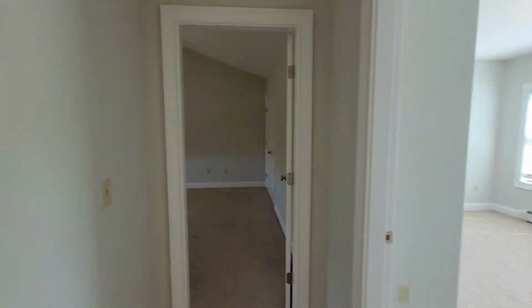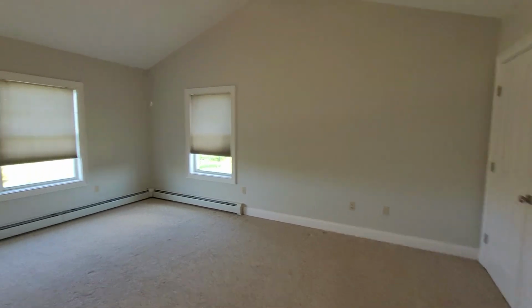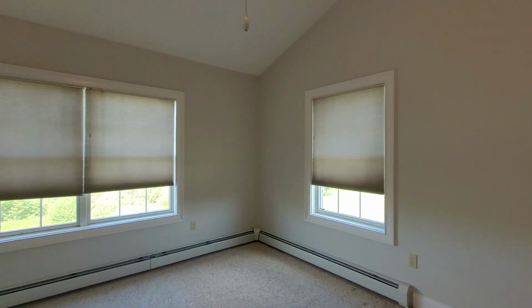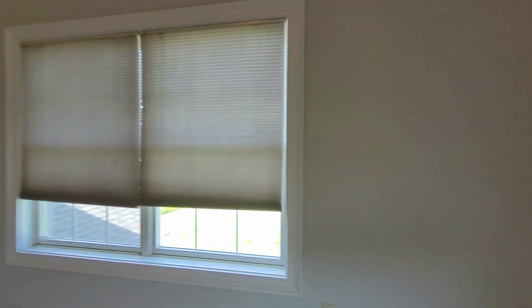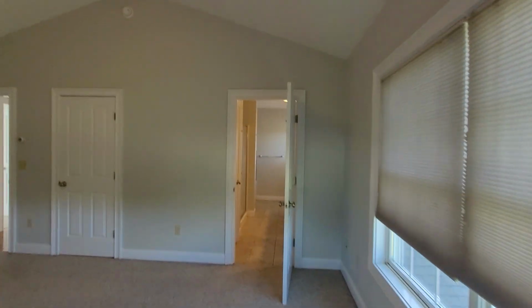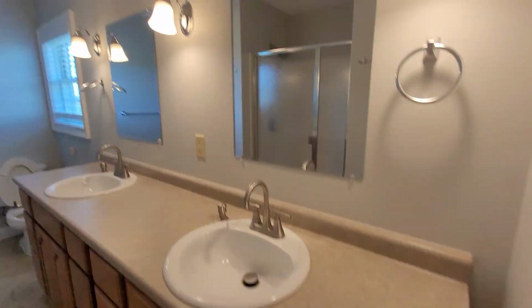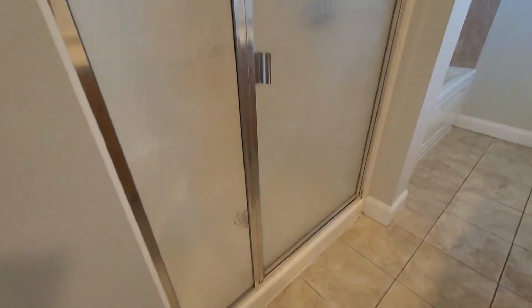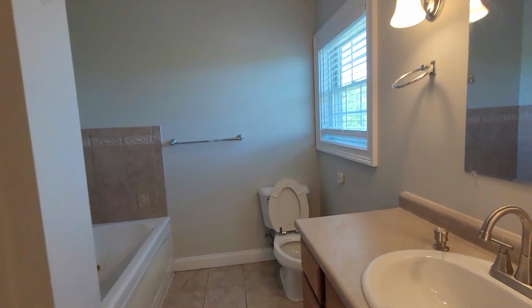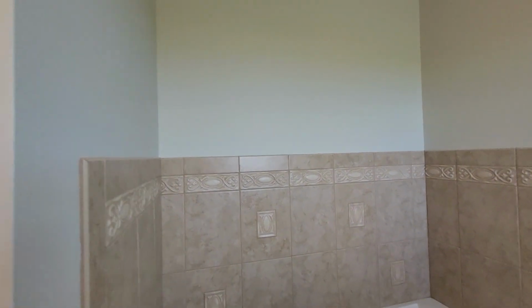So first we'll go into the master bedroom because this is huge. You could easily put California King in here. It's got the cathedral ceiling. It's towards the back of the house. And again, huge room. So you do have your own master bath in here. Has the double sinks. Has a walk-in shower. Nice linen closet there. Your toilet. And then a soaking tub. So some great tile behind that. That's a big win right there.